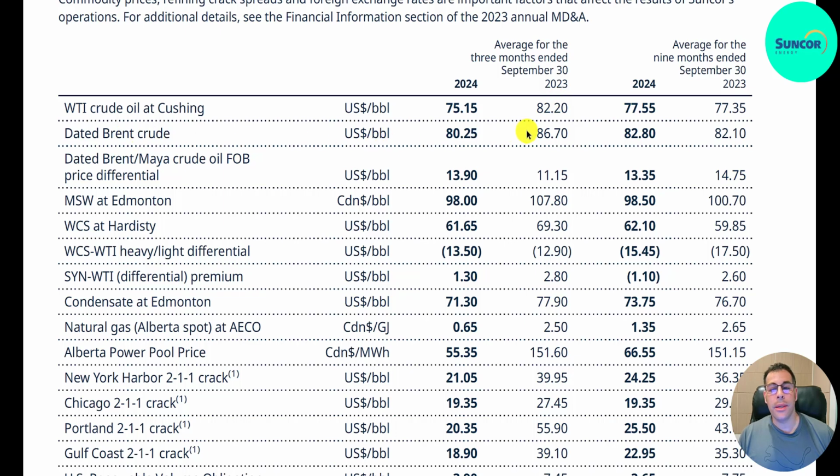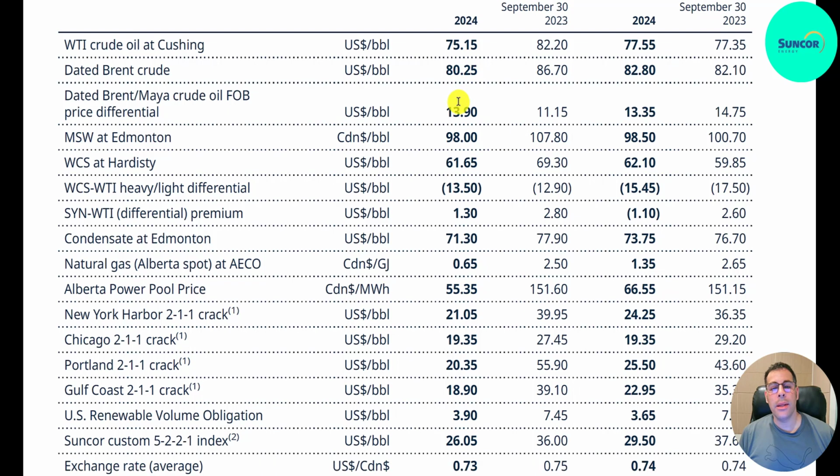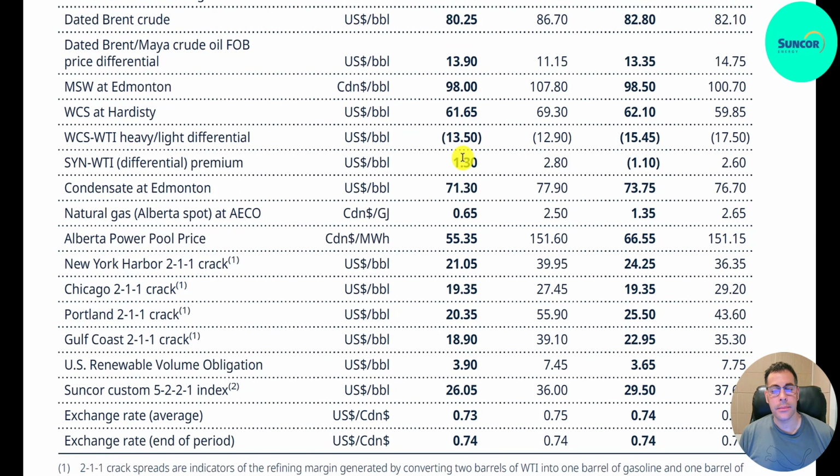Dated Brent crude is also down. It was 87, now it's 80. And you can see it's a pretty long list of different commodity prices. Some are actually up from last year. Look at Alberta power pool price. It was 151, now it's 55. Portland 211 crack, 56 down to 20.